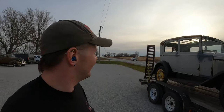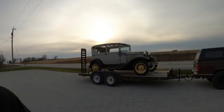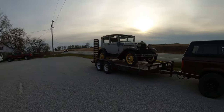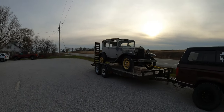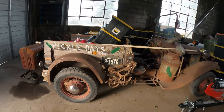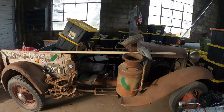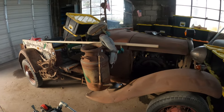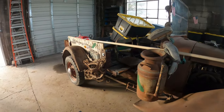I can't believe I'm the owner of a 31 Model A two-door. And I'm taking it home with me. Oh man, this is exciting. Oh my gosh. Oh, I love it. It's got everything you could need on there.